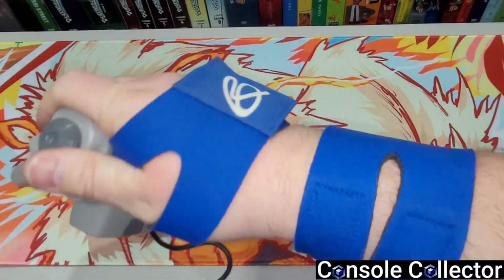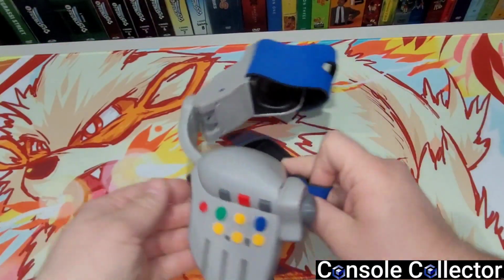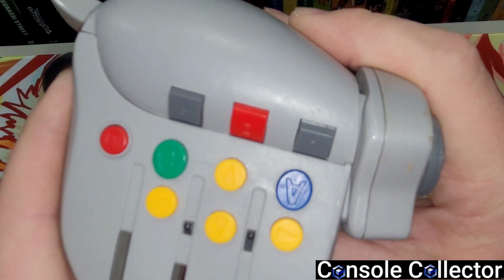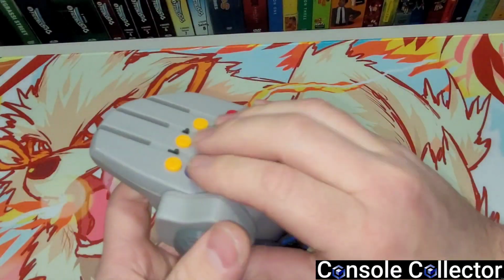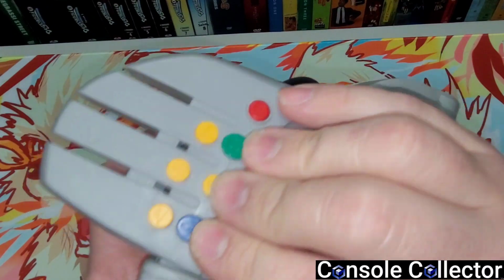So let me just pull it off and we'll take a better look at the controller. So here's the controller. So you got all the N64 buttons. You got your start, your B and your A, your C buttons, as well as your L, your R, and your Z. So yeah, you basically hold it like this and push the buttons. It's really uncomfortable, to be honest.